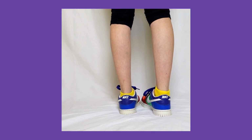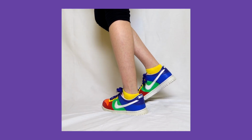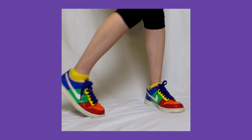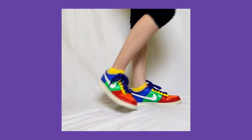If you don't follow Color Club, you need to. She's amazing. I feel like she would love these. If she's a size 8 or 8.5, someone tag her. Oh my goodness, these are so good. So these are gonna be on my Depop as well.